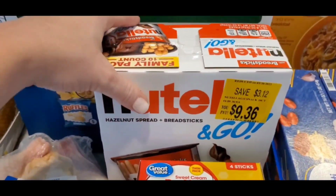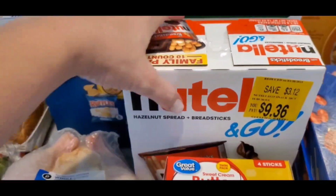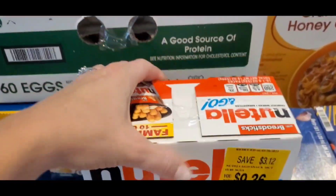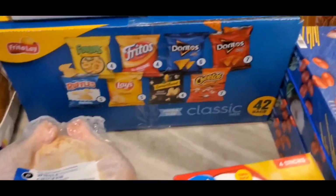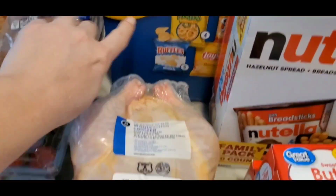This Nutella stuff, my kids love these, and it was on the clearance aisle as well. I don't get these a lot, but when they're on clearance like this, knocked off a couple bucks, it's like, you know what, why not treat my kids? I got the big box of the mixed chips because, again, my kids take their lunches to school. We got the 42 count, and that was at Publix.